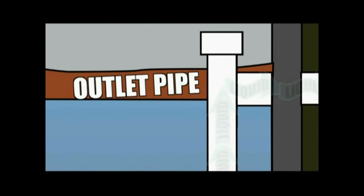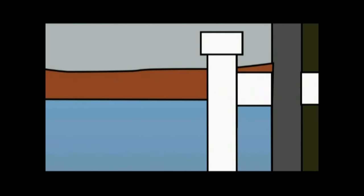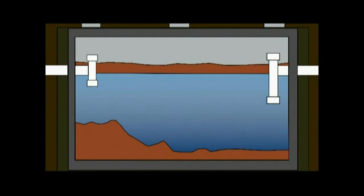The outlet pipe is designed so that only liquid leaves in a properly functioning tank. The top of the pipe is in the air above the grease layer, while the bottom of the pipe is in the liquid above the bottom solids layer. For every gallon of wastewater that flows into the tank, a gallon of effluent leaves the tank.